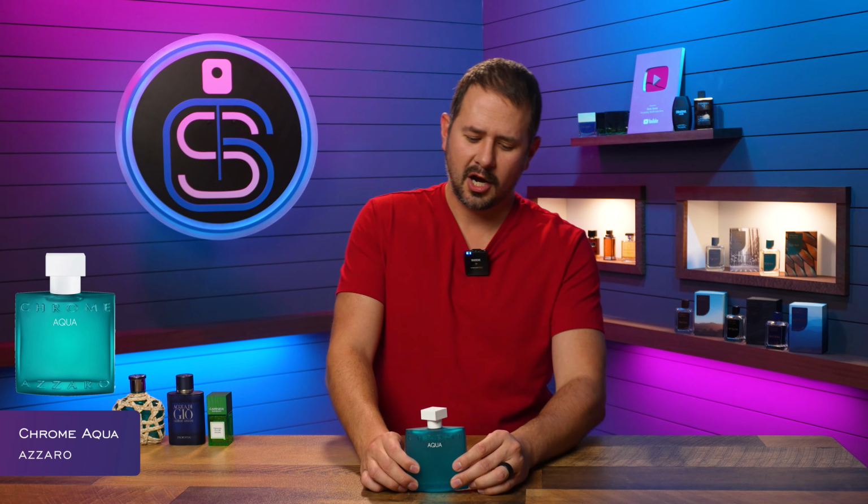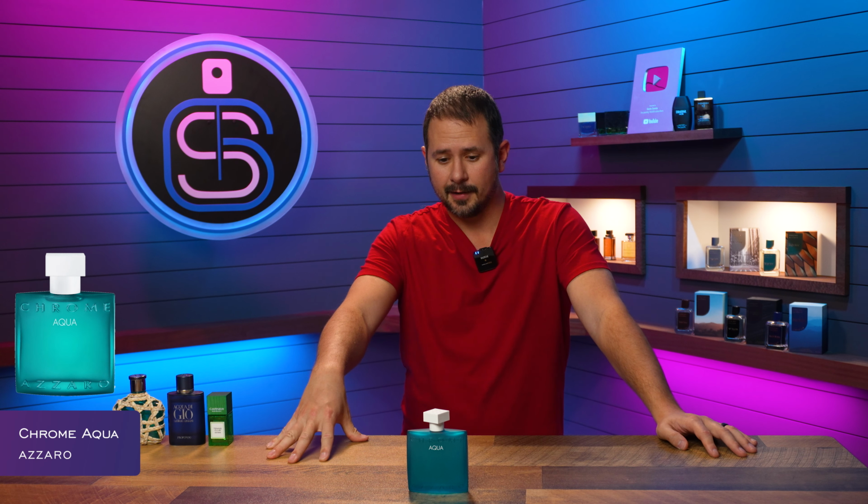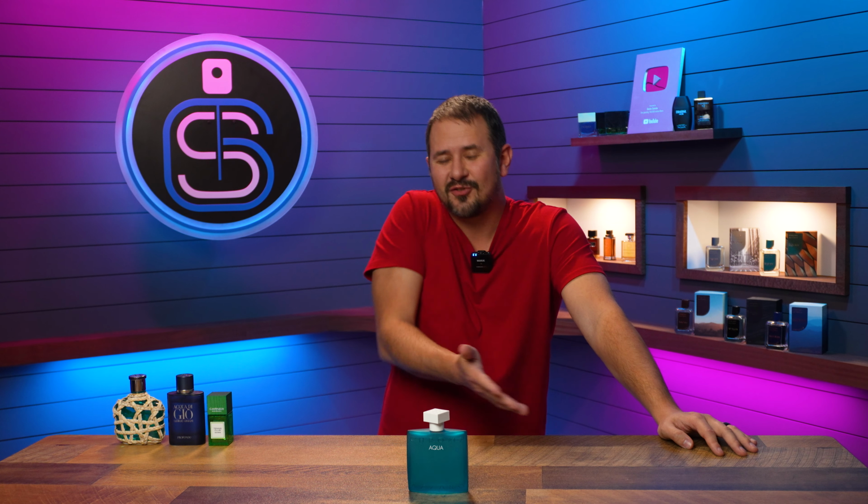Okay, Chrome Aqua up next. Now this is one that I've talked about before a number of times as being a fragrance that I like to wear in the winter. And actually, sometimes I feel like I reach for this more during the winter. I would prefer to wear it more during the winter than summer. And that's not because it's a bad summer fragrance, because it isn't.